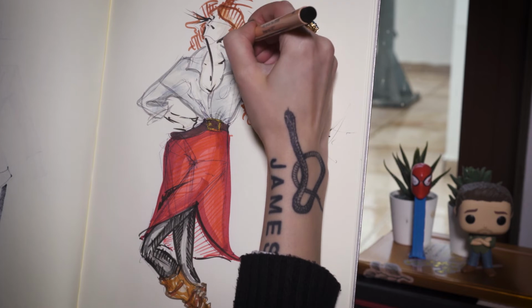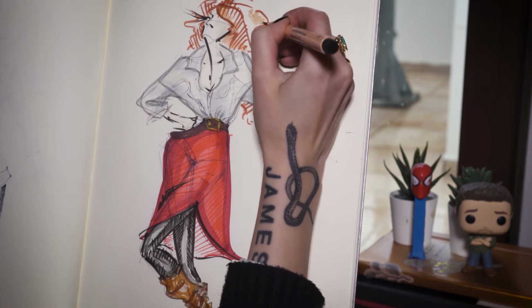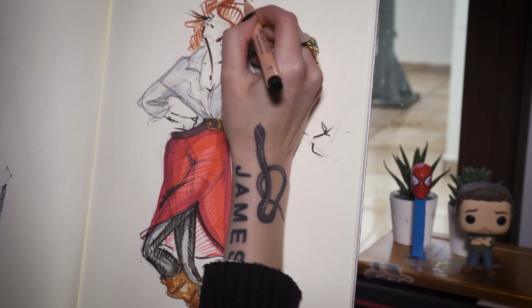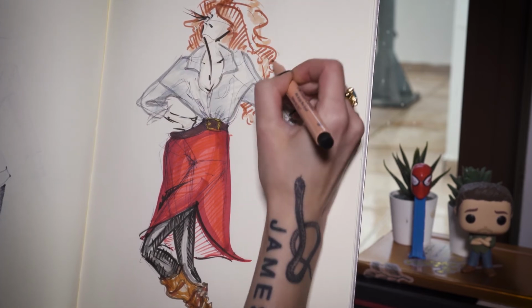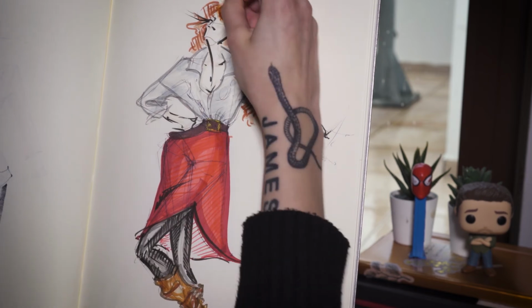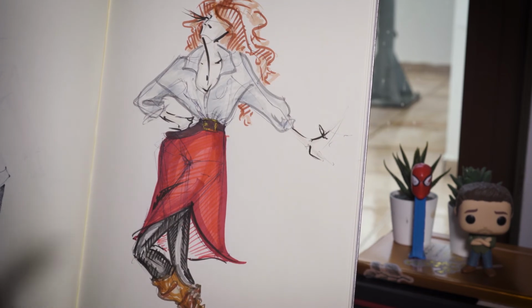I outlined a lot more in this one with the Pigma outlining graphic markers, and it definitely brings out so much more contrasting edges in this one because I love the idea of it being a bit more aggressive and catching the eye. So this is the second look.